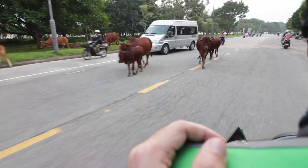The cow roadblock. Yeah. That was awesome. It's so funny. So many people had to stop for it or slow down, and those cows were just walking across the road.